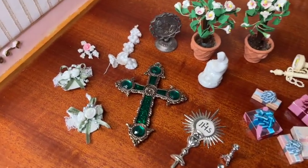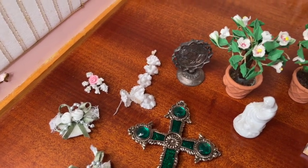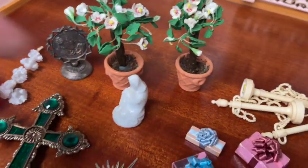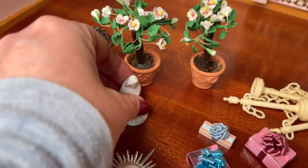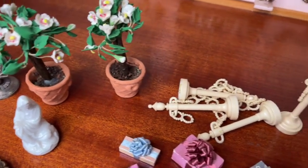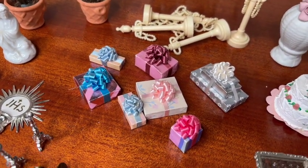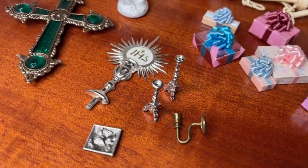So here I found a lot more floral for the wedding reception. We've got some pots and plants. We have a couple more religious statues and religious artifacts and objects. We have some gifts, some wedding presents, a couple candle holders and some crosses.